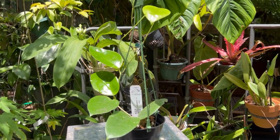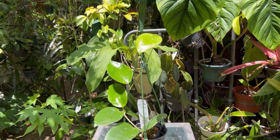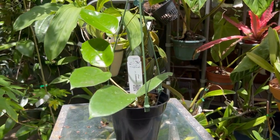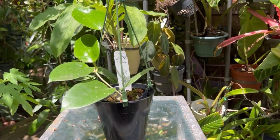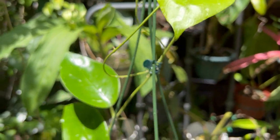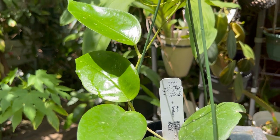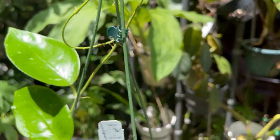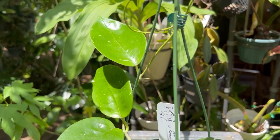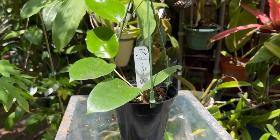The sun is back out, and it's getting really hot here in Florida. It's already over 90 degrees at noontime, so hopefully the cloud cover will come back and alleviate the heat quite a bit. So let me just get to this Hoya real quick, and it's Hoya species Sumbawa. I'm assuming that's the location name where it was found. A lot of times Hoyas are found in the jungle and just given a location name, so there's no flowers, so you can't really ID it. So you give it a location name until it does, and then you can figure out if it's a new species or a variant of another species. So with Hoyas, you just never know. Sometimes you just have to be patient and wait.